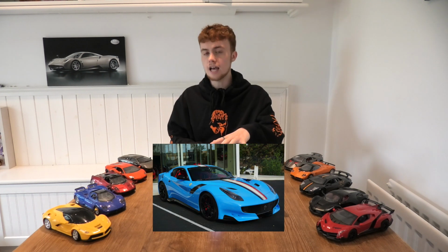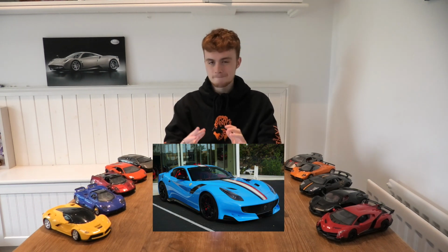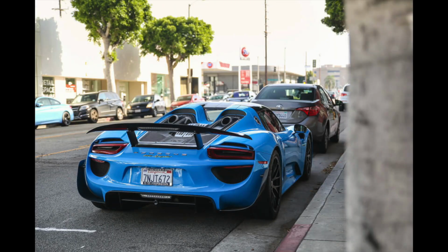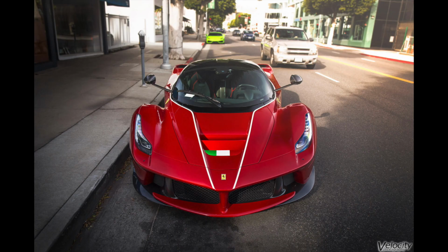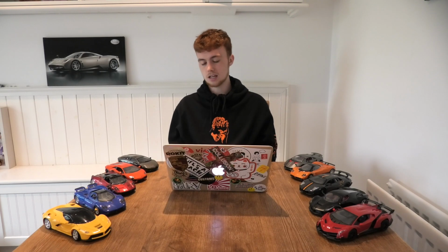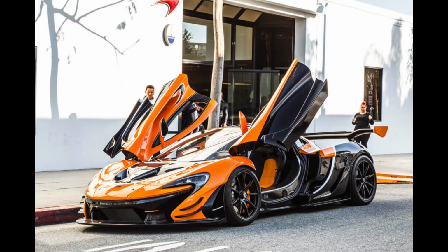Now about this TDF, this owner is winning in life, because he doesn't just own this, and it's nowhere near his best car. He also owns a blue Porsche 918, I'll throw a picture up now, a LaFerrari, I believe, in red, a McLaren Senna, I think in red and silver, and finally, quite a special one, a P1 GTR Road Legal. Yeah, I wish I was that guy.